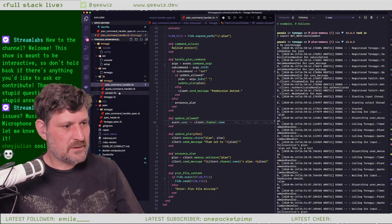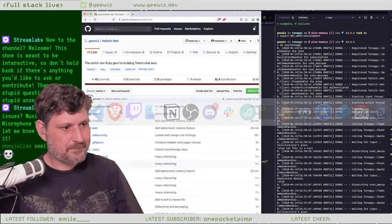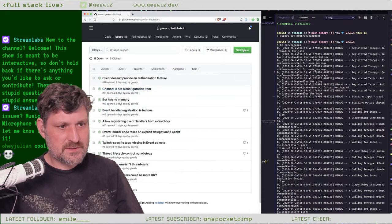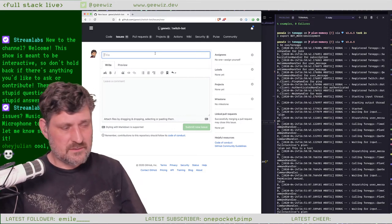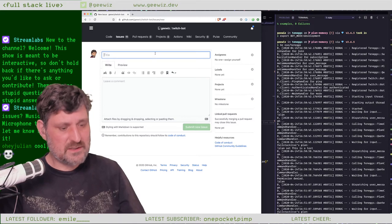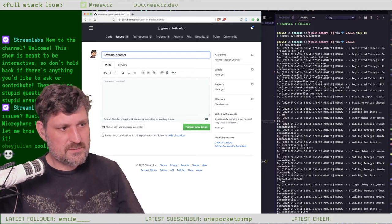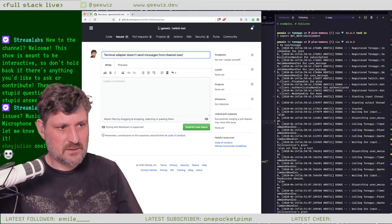Well, we can fix that right away. No, we can't. That's in the other project. So let's actually file a bug. Again, this might seem like overkill, but having a standard way to operate really simplifies things. And that way I also don't have to rely on my very leaky memory. So, terminal adapter doesn't send messages from channel owner.